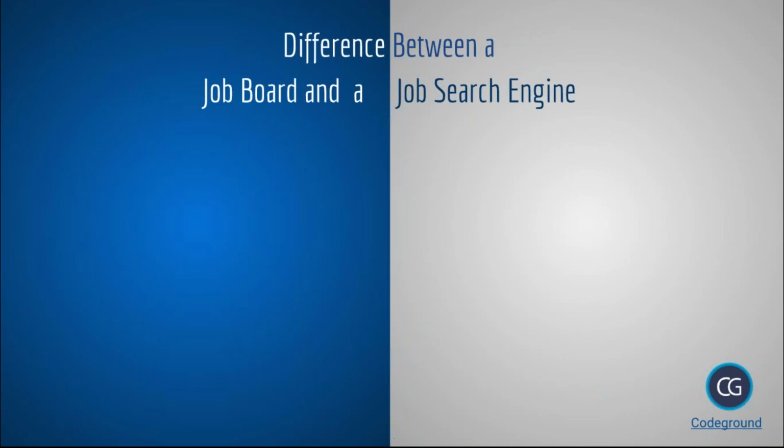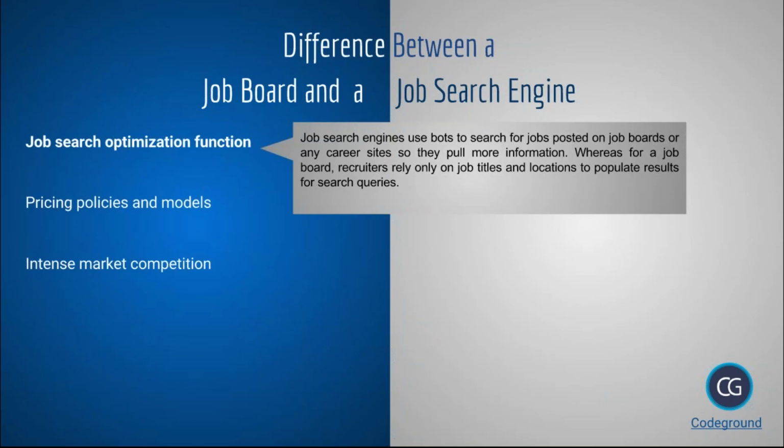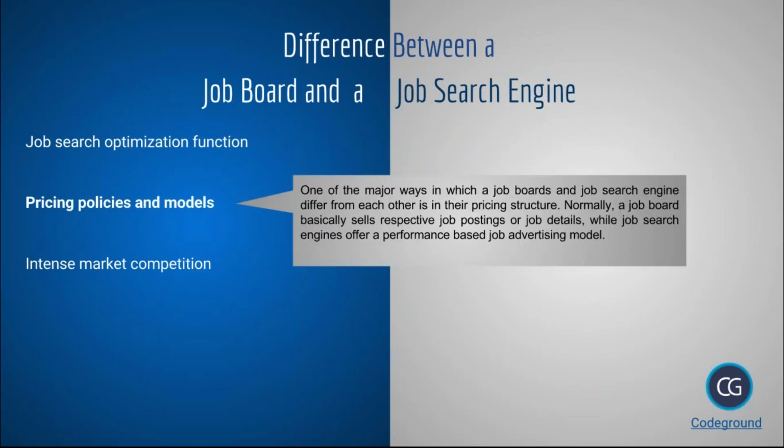Besides the basic terminology, job boards and job search engines contrast in certain ways. These can be differentiated in 3 points. First up, we have job search optimization function. Job boards and job search engines differ in their search engine optimization function. Since every job search engine uses bots to search the web page for every job posted on job boards or any career site, they usually pull more information from these job portals in order to provide the most accurate results. Reversely, when a recruiter searches for a job on a job board, they often have to rely only on job titles and locations to populate the results for the search queries.